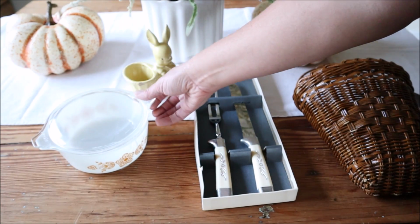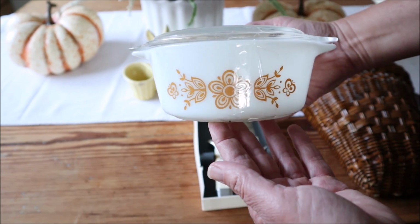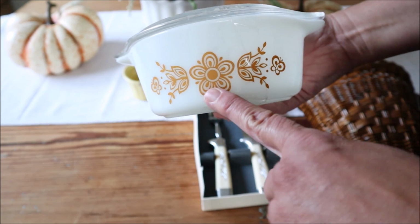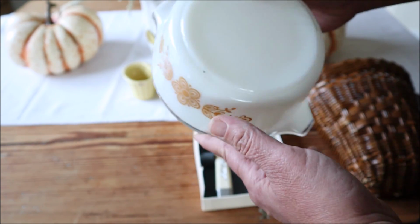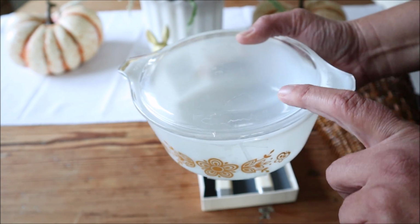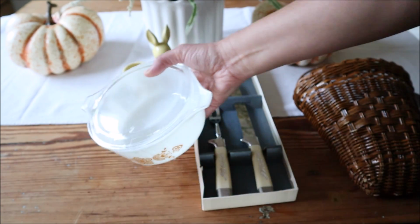And then I picked up this little Pyrex covered dish. This was also $3.99. It seems like the theme for myself today. This is in the butterfly gold pattern, which I collect. So that is super exciting for me. And it looks to be in pretty good condition. This is the first casserole dish that I found with a lid on it, so I'm pretty excited. And this is a great little size, so pretty excited about that.